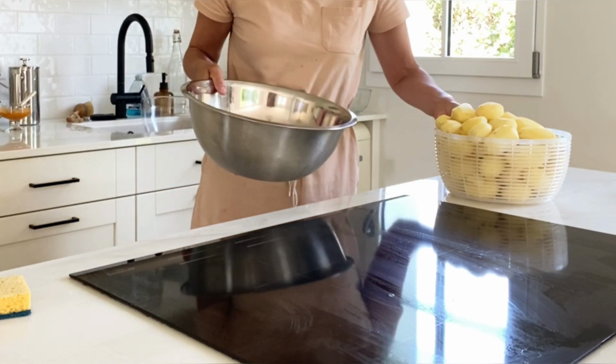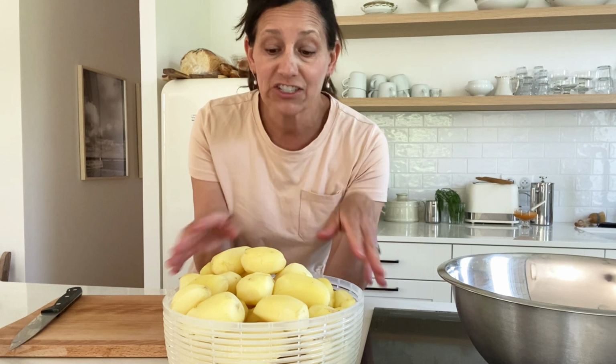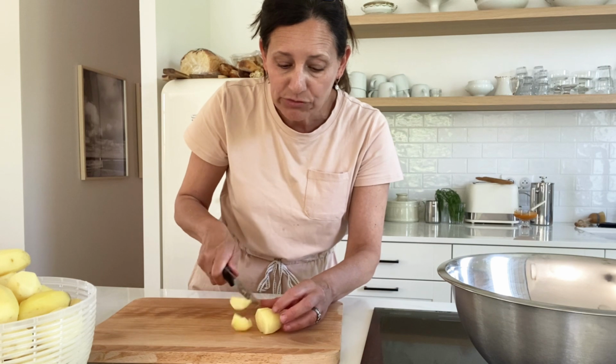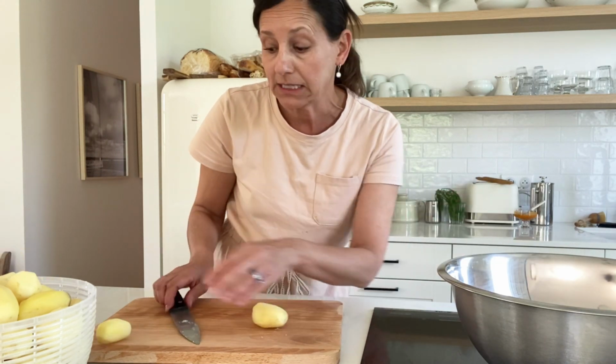Okay, the potatoes are cooked and cooled, and now it's time to prep them. You don't have to do much to these, just a few little ingredients is all we're gonna use. But here we go again with the tedious part. So we are going to dice these. And I like to dice them after they're cooked because again, I find that they just hold their shape a bit better, but this will certainly be quicker than peeling them all.